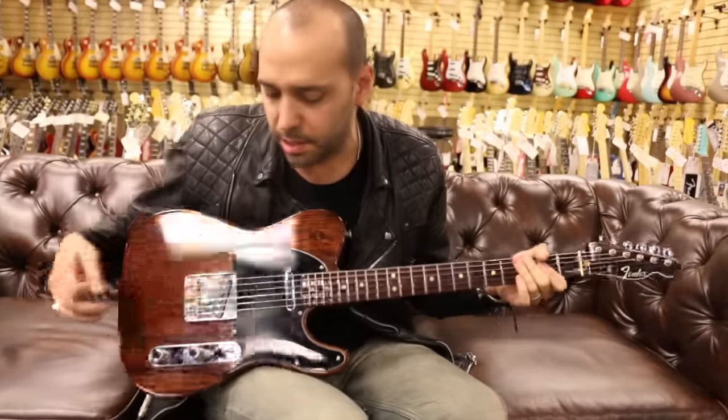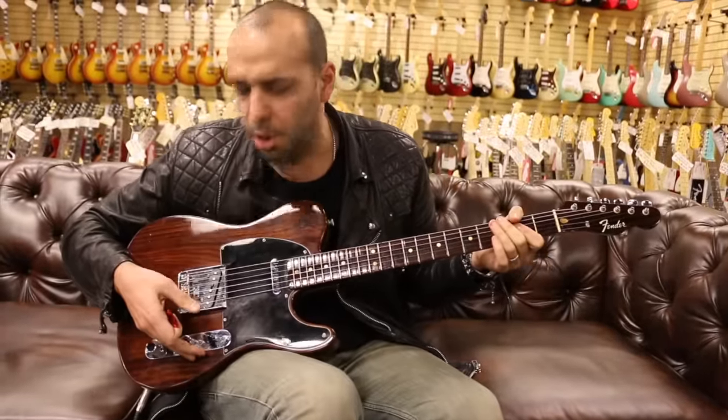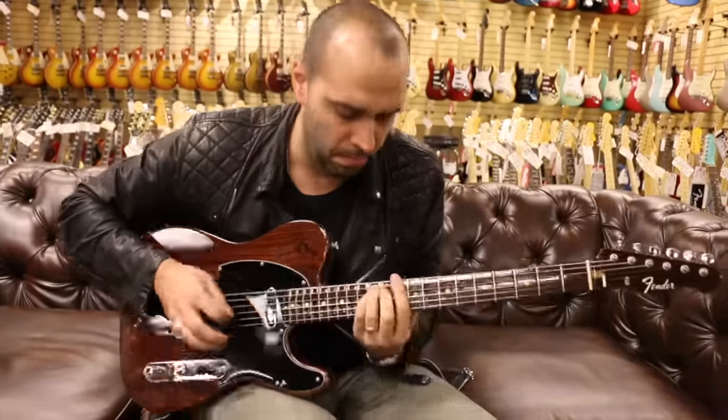The middle position is going to be a combination of these two pickups together. So just a little bit of drive on the amp, get a little hairy here.